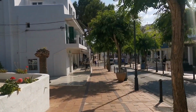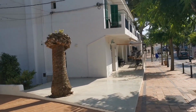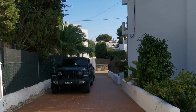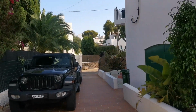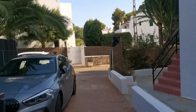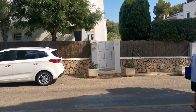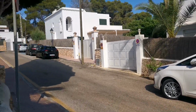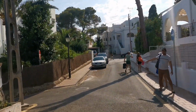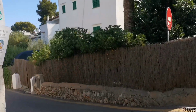The place is super small. You have a bar there. It's really nice, but there are a lot of people. It's packed. You can go from here or you can go from the side. One way from there and one from the other side. And you are going this way.